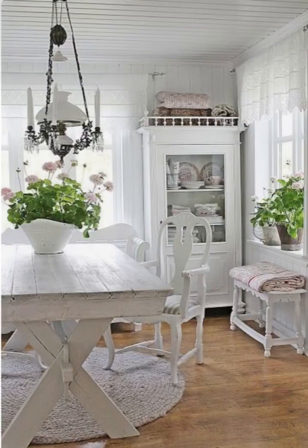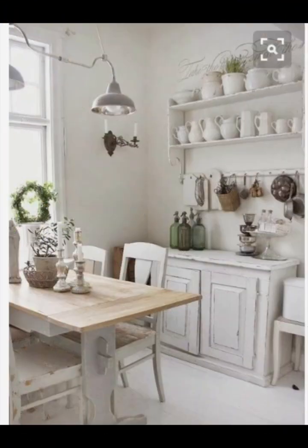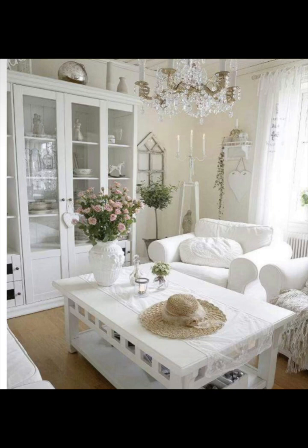Now let's infuse our farmhouse sanctuary with the cozy charm of shabby chic style. Embrace the beauty of distressed finishes, vintage finds, and delicate details that add character and warmth to your home. Think weathered wood furniture, chipped paint accents, and softly aged textiles that evoke a sense of nostalgia and comfort.